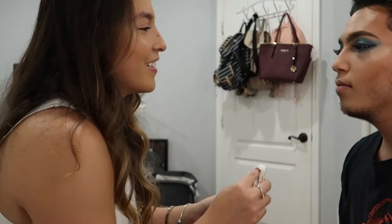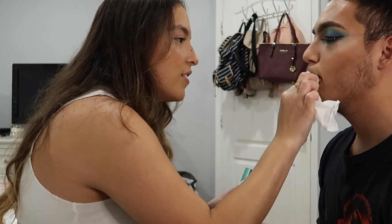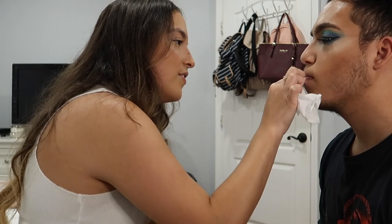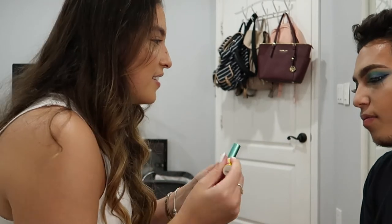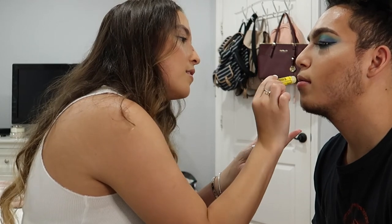Okay, so now we're gonna get the lipstick. Right now we're just cleaning off all this stuff on his lips. Ooh, the lips are chapped. We gotta put some chapstick, and then we're gonna put on some lipstick. This is the Beauty Bakery. I tried this once and then I never used it again, so we're gonna use it on him today. We're gonna spruce it up with a little bit of chapstick.